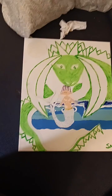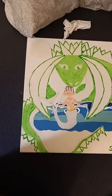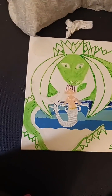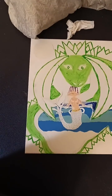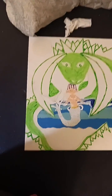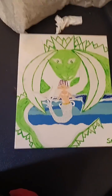Georgia Peach is 1, 2, 3, 4, 5, 6, 7, 8, 9, 10, 11, 12, 13 roses plus 3 roses? That's 16 roses. Wow. Look at you blowing up my stuff. Yeah, but we're going to definitely paint these, and I'll show you how to draw a mermaid.